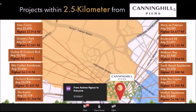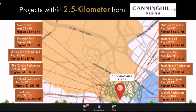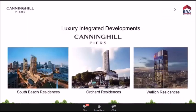All right, so 1 month, 1.5 months to go before we launch. Just keep it up. The leadership team will be here to support you.